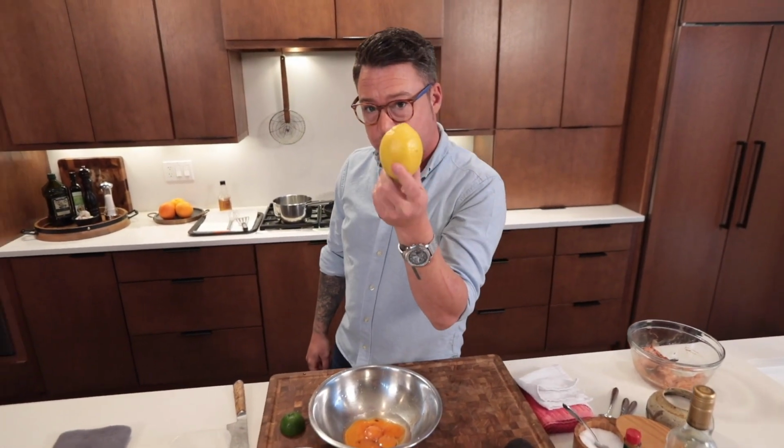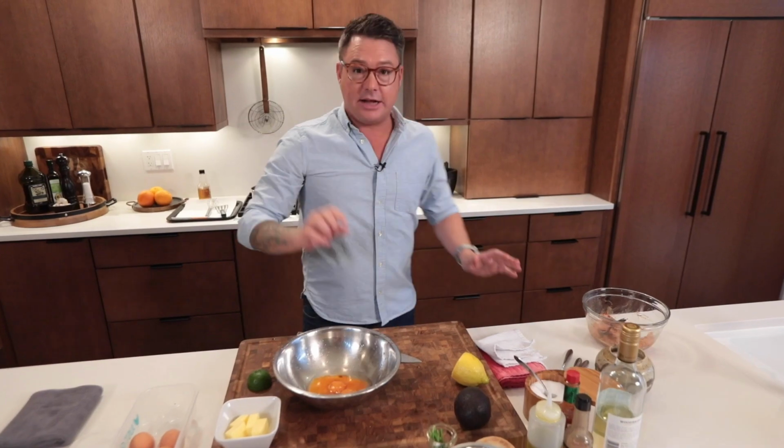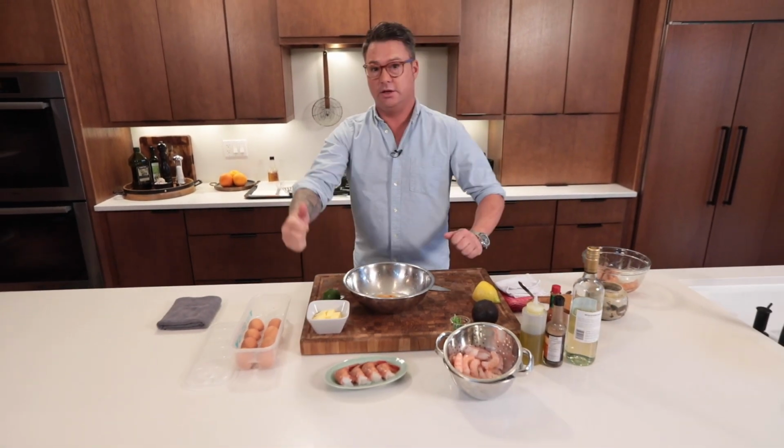Lime juice, the white wine, the sugar, the Tabasco, and the Worcestershire sauce are best friends with lemon. So a nice couple of squeezes of lemon. That's all you need for the base, and then some melted butter, and you're good to go. Okay, prawns I got, ready to go. Sweet, let's meet at the stove.